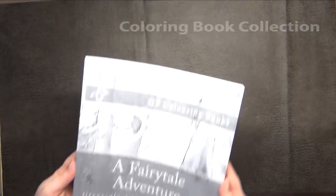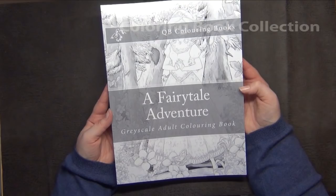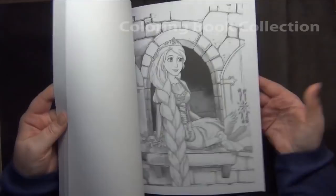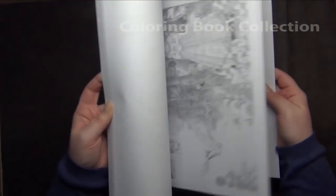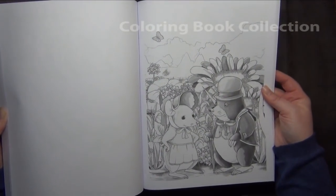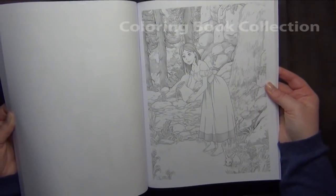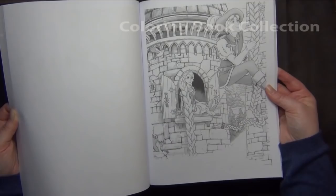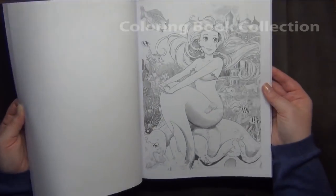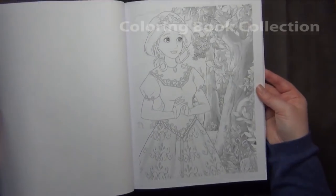Then I have this book here, and this one was inspired by Coloring at Wies, and it is kind of a grayscale book, very light grayscale though, and yeah, I don't know what to think of this book, but some of the pictures are quite cute, and maybe I can use this as a practice book. This is beautiful.